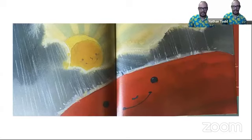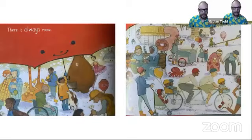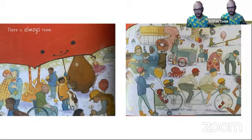Oh man, look, the sun's coming out and it cleared a space. Maybe by the end of this, it will finish raining. We'll find out, I'm sure. There is always room. Oh my goodness. Look at all the people. And everybody found safety under the umbrella. They were all protected under the umbrella.